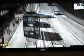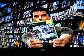Wreckless even came out on the GameCube and the PS2. Pick it up on any of the systems, it's really good. Wreckless, the Yakuza Missions.